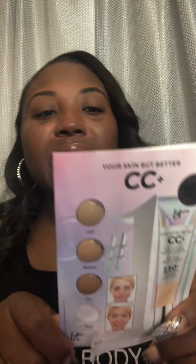I have a try on video today featuring the CC Plus It Cosmetics Cream Your Skin But Better in the shade Deep. I was given a sample of this, and it is a color correcting full coverage cream, anti-aging hydrating serum, and it also has an SPF of 50 plus. It's the #1 best-selling award-winning beauty miracle, and it also has clinically tested results. It says that participants saw an immediate 100% increased skin hydration.